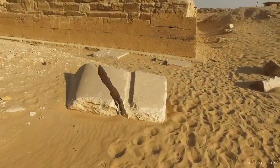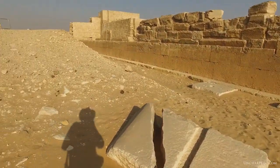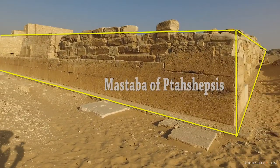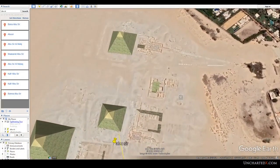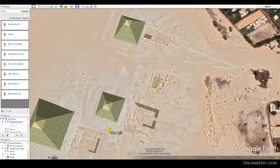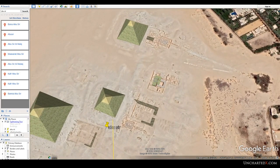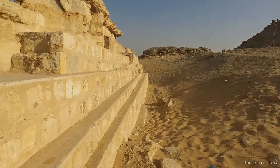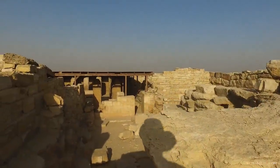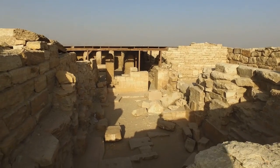The area we're focusing on today is the Mastaba of Ptah Shepsis, and this is located kind of to the left of the first pyramid, the entryway, the way that most people gain access to the site. Behind the Mastaba there are a couple more pyramids and more courtyards. I think the whole place was more or less a pyramid complex, and it's all connected. As you can see, this Mastaba was once an underground construction, and it would have had a roof and probably other mastabas built right on top of it.